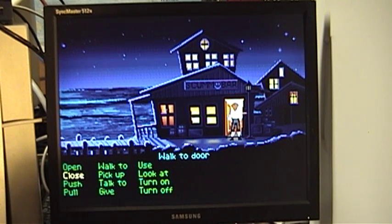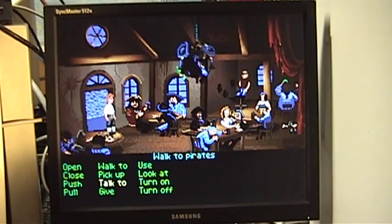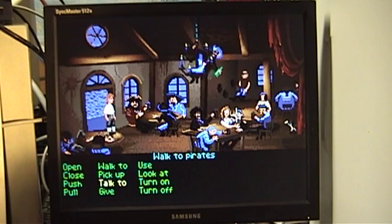And of course the game makes sounds to reflect a door opening. And then if I click on that, you'll notice it has changed back to walk to. If I click on that, I'll actually walk in to the scum bar. And the music starts playing.